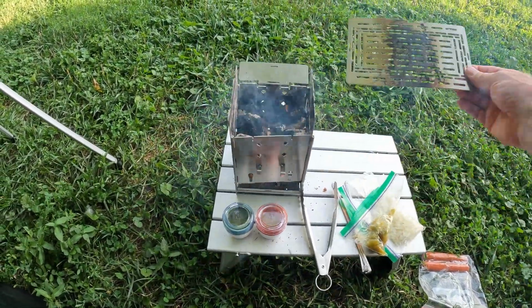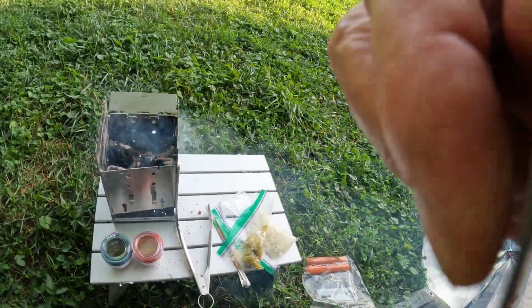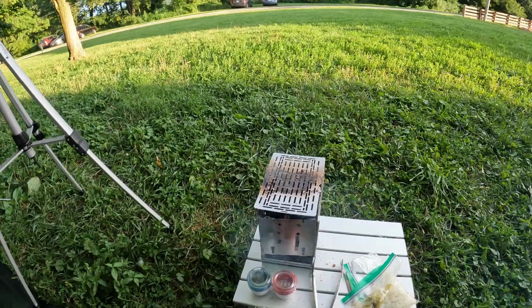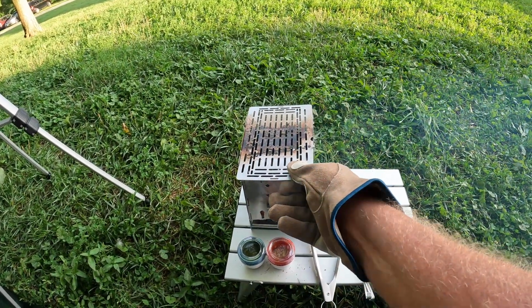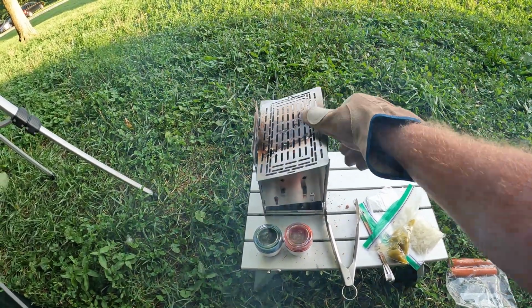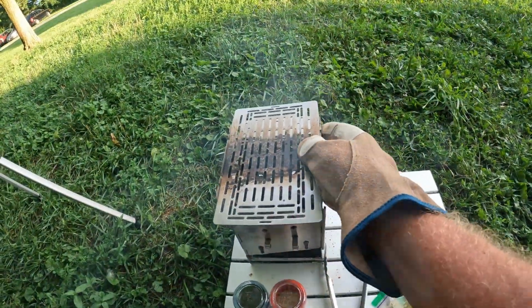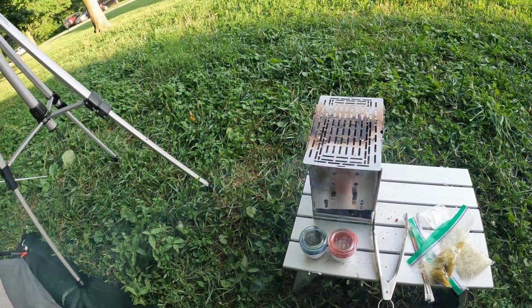All right, those coals are perfectly ready for a hot dog to go on them. How do you put this thing on without burning yourself? What you do is use gloves. I learned this from a YouTube guy. Oh, there's supposed to be some little notches in there for this stuff to fit into. There we go.